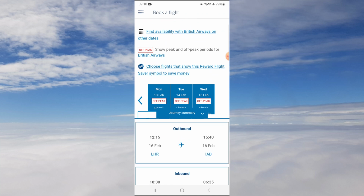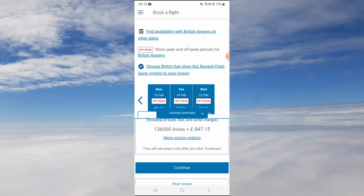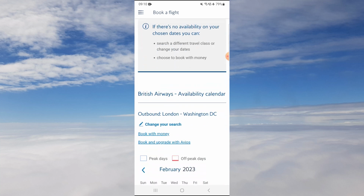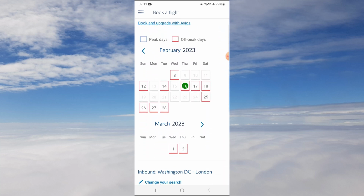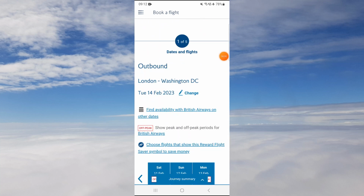You get this page which shows the outbound and the return dates and information, as well as the Avios and the price paid. If you're happy, you press Continue. If not, you can also select Find Availability with British Airways on other dates. This brings up a really handy calendar. Just please note, if you do off-peak, you'll end up using less Avios than if you do the peak days. The fees will be the same.